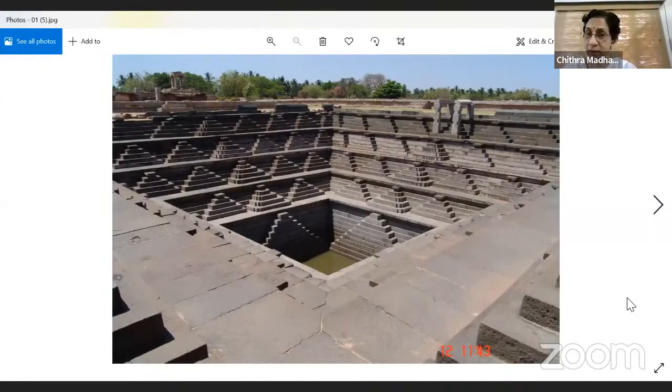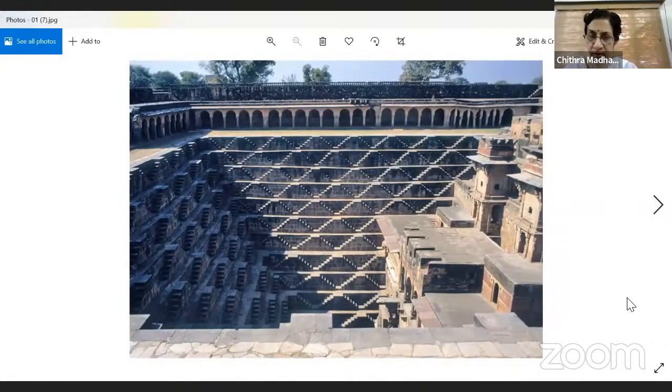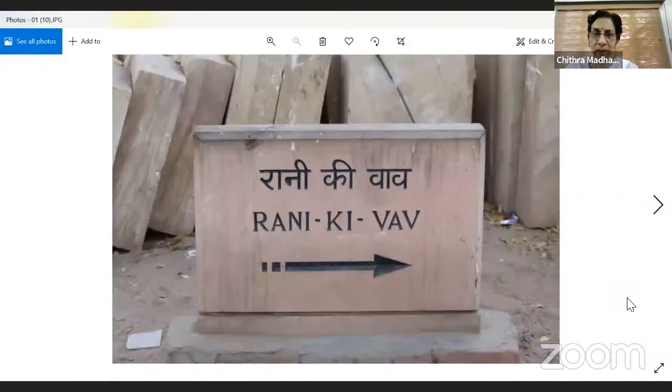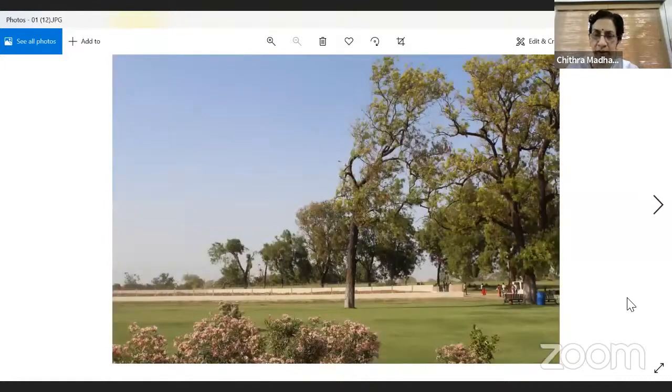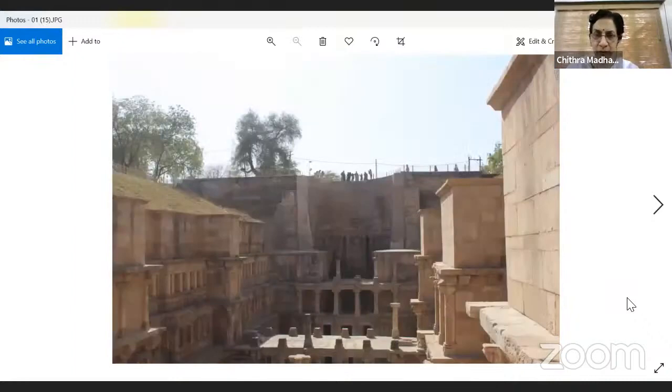We saw tanks like this, the step tank in Hampi, and the aqueducts of Hampi that carried water to the city. This is a place called Abhaneri in Rajasthan, close to Jaipur, where there is a very deep and exquisitely crafted step well. The sun temple in Modhera, Gujarat, also has a lovely step tank like this. And we went to Rani Ki Vav, also in Gujarat, which is a UNESCO World Heritage Site, the best known step tank in the whole of India, where at ground level you don't see anything. As you slowly proceed, you keep going down, down, down. That's how it is, meters below the ground.